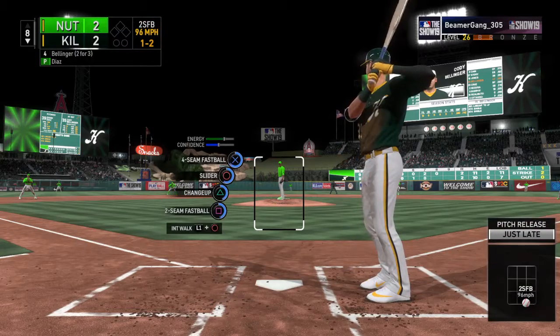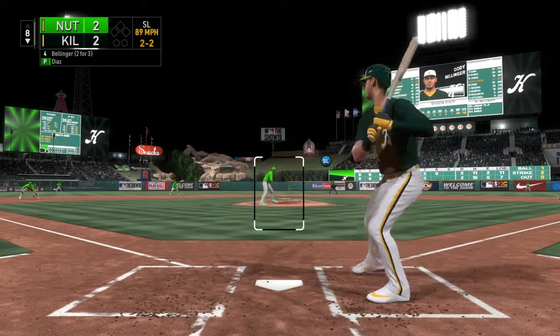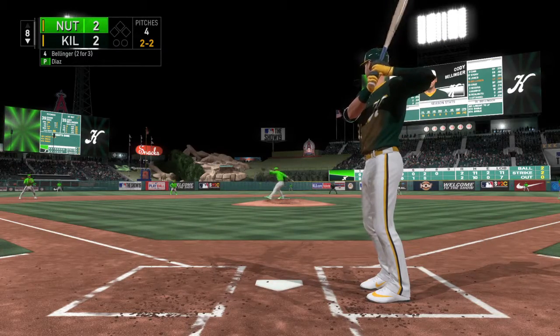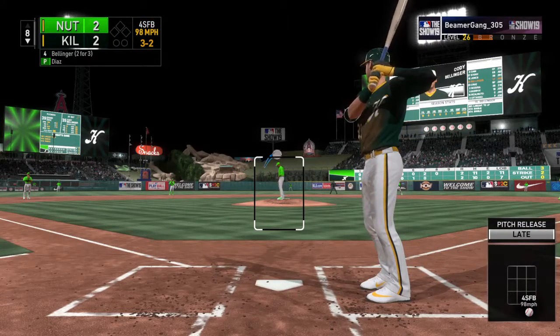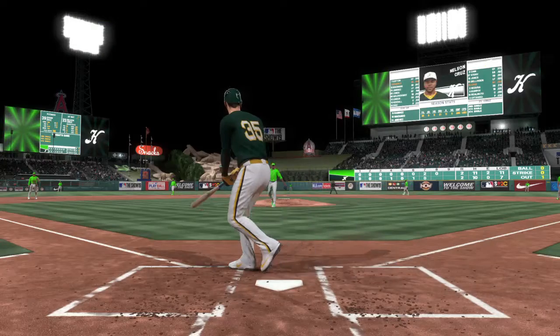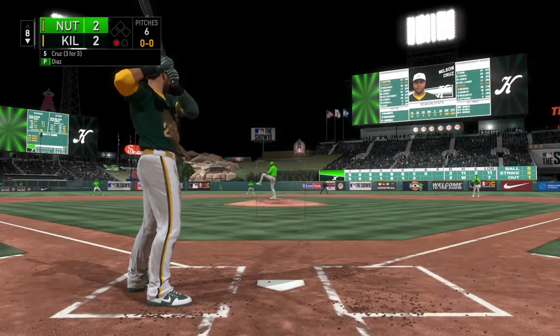And he's keeping it down here, and that's a called strike 2. The 1-2 offering looked like a slider that time, but it's 2-2. Full count to Bellinger. 3 balls, 2 strikes. Following next is Nelson Cruz. He waits on deck. Swing and a miss as he ran the fastball right by him for the first out.